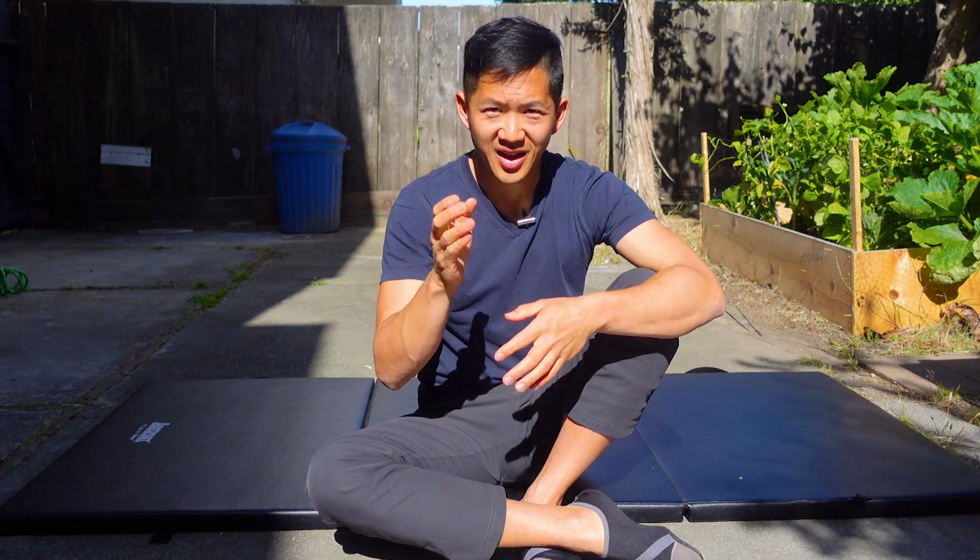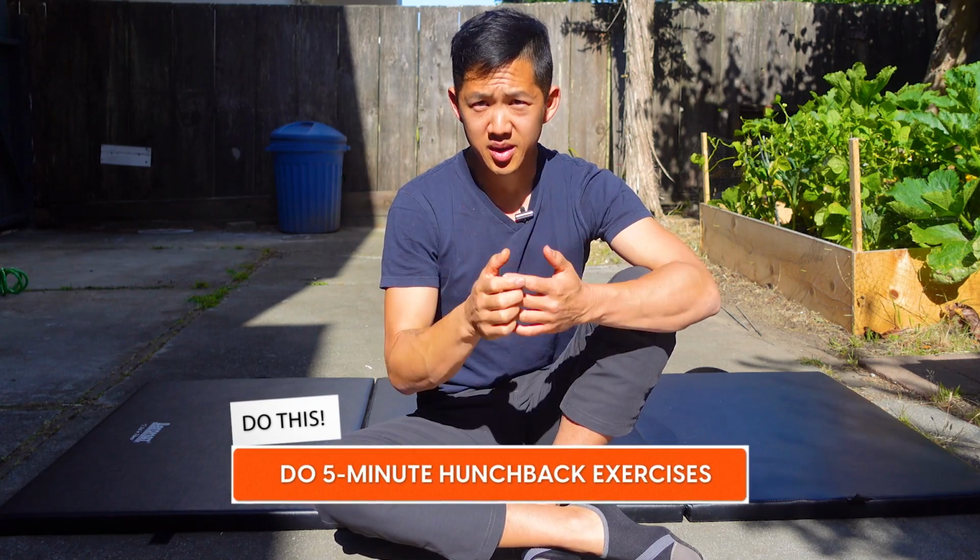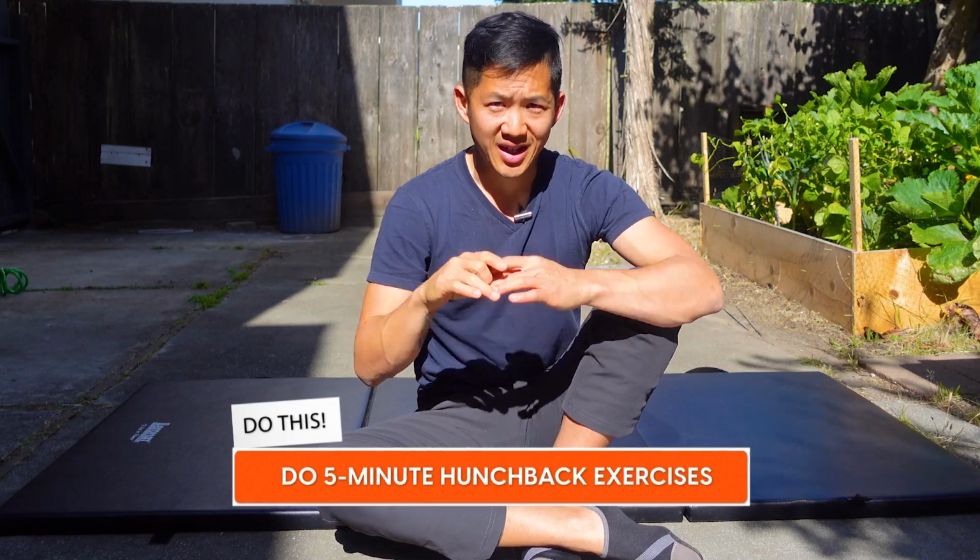On your break, take 5 minutes to do some sort of exercise to improve your hunchback posture. Take that 5 minutes to do a stretch for your shoulders, for your upper back, or for any other part of your body to make sure that you are constantly training your body to go into better and better positions.